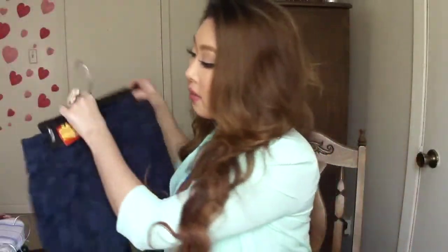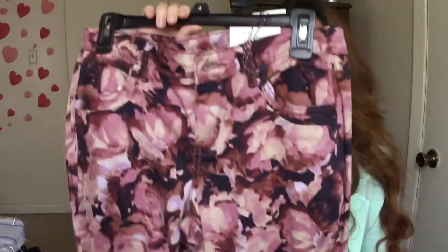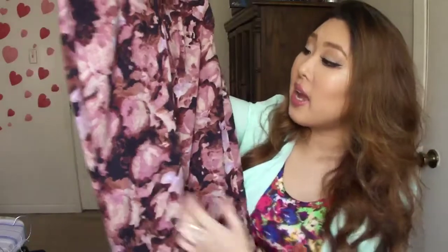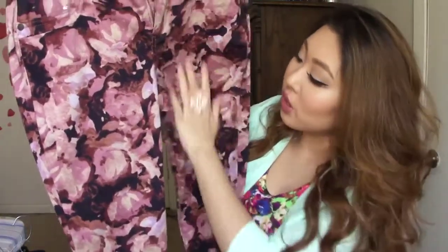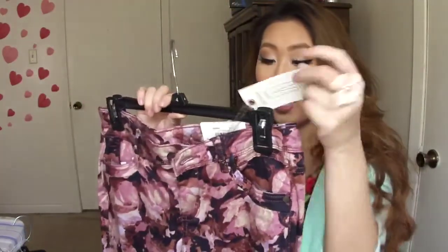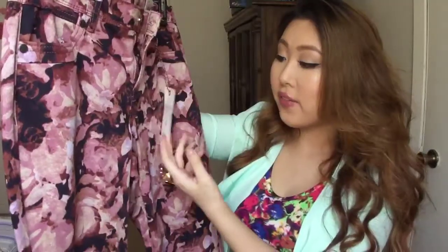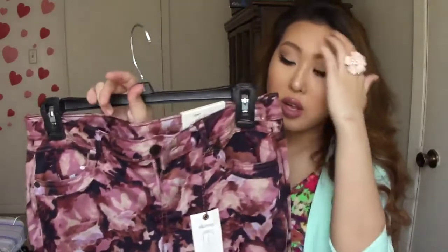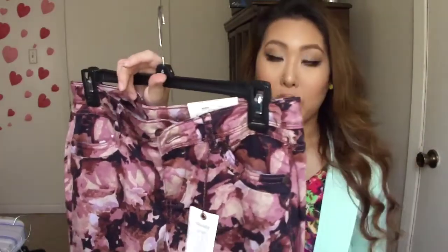So it's $4.80. Last but not least, I got this Simply Vera Wang denim pants, and it's a floral pants, and I love it. I love the print on it. It has a little bit of purple into like a lilac color, and I just love how the print looks, and it's size 4. Yes, skinny size 4. This skinny fits really good. It does stretch. It is a stretch material, so it really hugs your body.